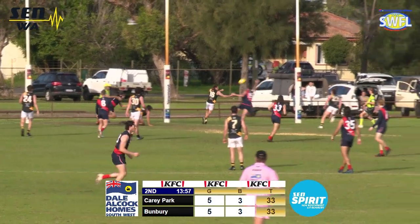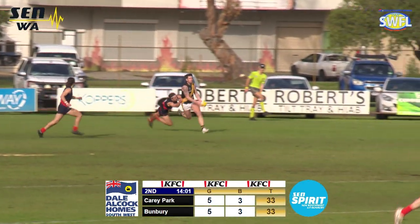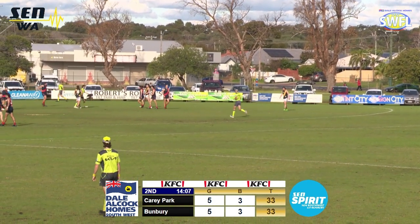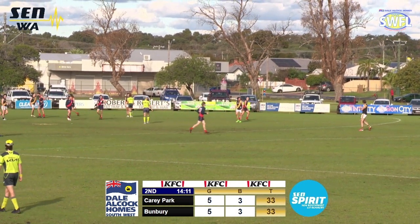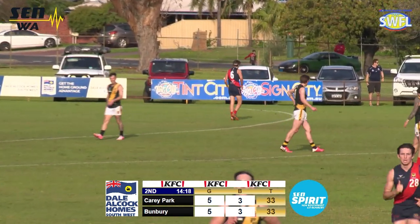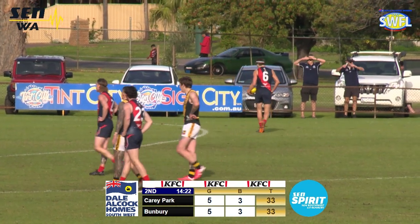Oh, beautiful defence. And Bunbury have stopped what was a certain goal there. Absolutely. So the ball comes out through King. King gets a kick away, and the umpire said that he's run too far. And the shot on goal will be taken here by Carey Park, and I think it's Gadecki. No. It's not Gadecki, it's Harry Jones. Yeah, who's been very busy today, Harry Jones.